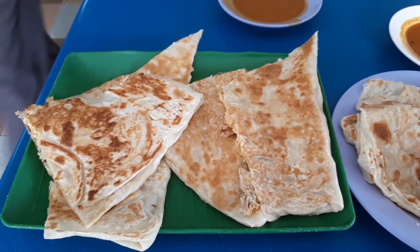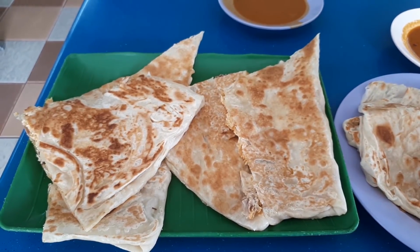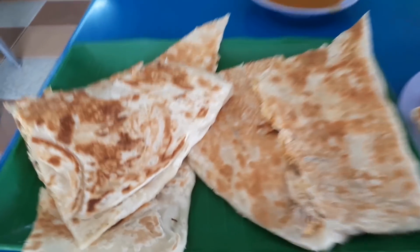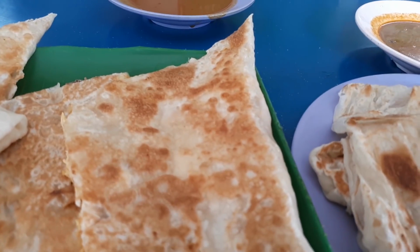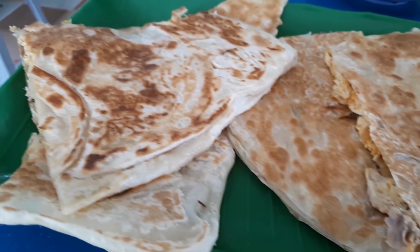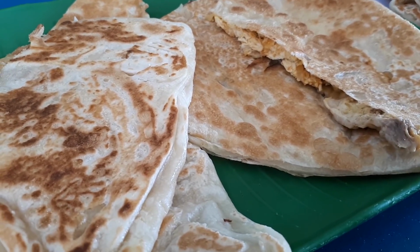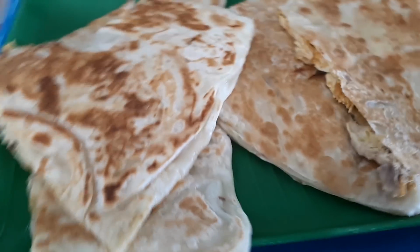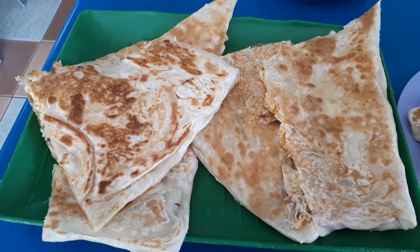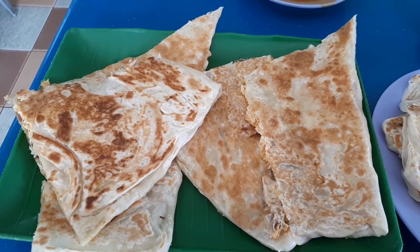Next up, I also ordered murtabak, ayam murtabak, which is chicken murtabak. Basically, murtabak is kind of like a pancake or a pizza, where you stuff the inside with chicken or other types of meat together with onions and a bit of herbs and spices. The murtabak here was also quite ordinary, nothing really special about it, because the meat they used was breast meat, so not much flavor to the meat itself.